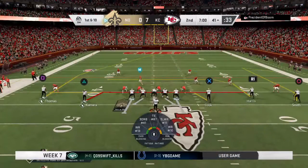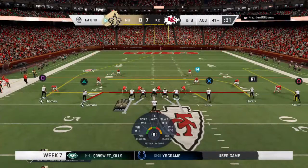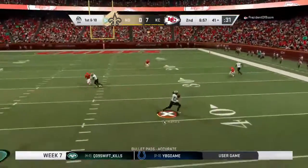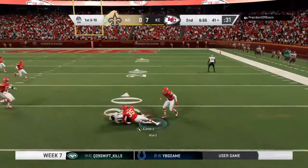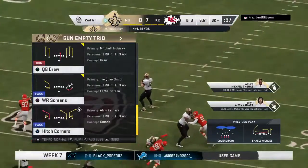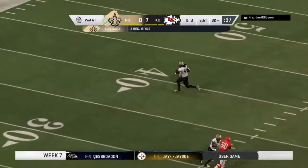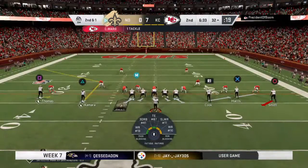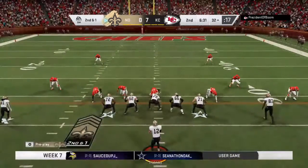So now 1st and 10 in Chiefs territory at the 41. Throwing here, Trubisky. That's complete to his running back, Kamara. And this will leave him a yard short. Nice pickup of 9 yards on 1st down. That last catch, short of the marker by just a yard, leaves him with a very manageable 2nd and 1.